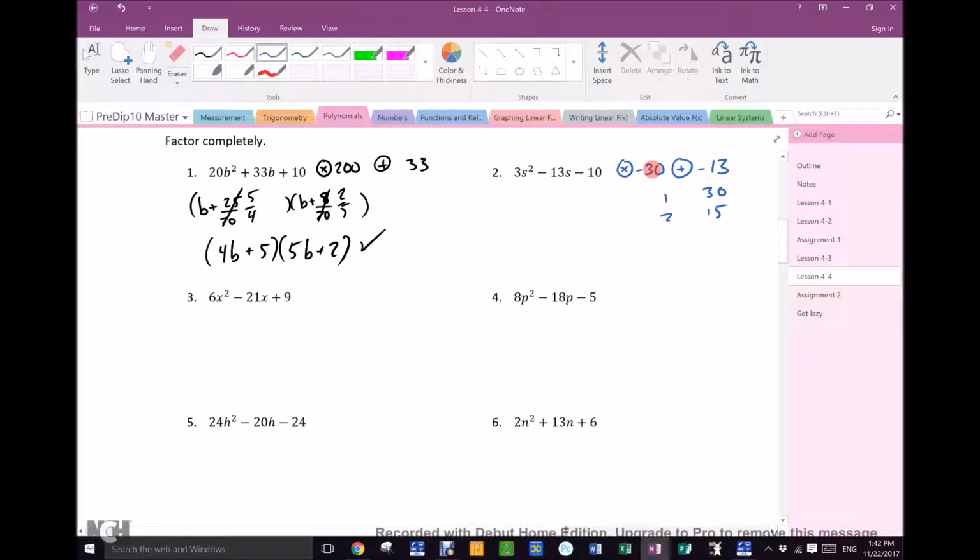It's not 10 and 3. Sad trombone. It is two.